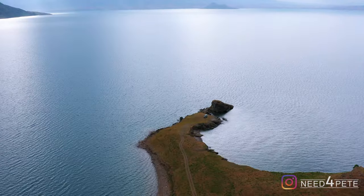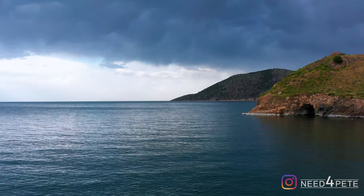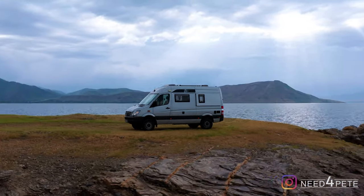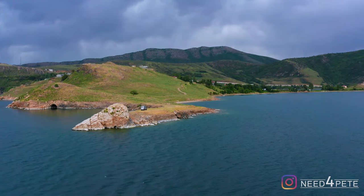Yay, yay, welcome to the Van Lake. And we are on this amazing peninsula, enjoying some calm days. The Van Lake is the biggest lake in Turkey. Standing at the coast and looking at the lake, it looks actually like the sea. It is a saline soda lake and has no water outlet, which means it is a very sensitive ecological system.